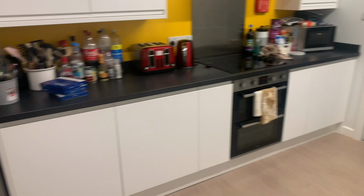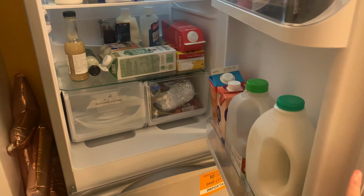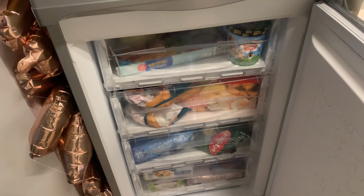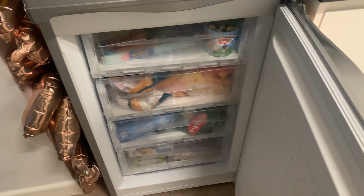This side, the majority of the stuff is, this is our fridge. I doubt there's much in there. Yeah, hardly anything in there, but this is what the fridge looks like, pretty self-explanatory. And then this one, the one issue with the freezer is there's only 4 drawers, so we have to share, because there's 5 flatmates and 4 drawers, it's just a bit annoying.